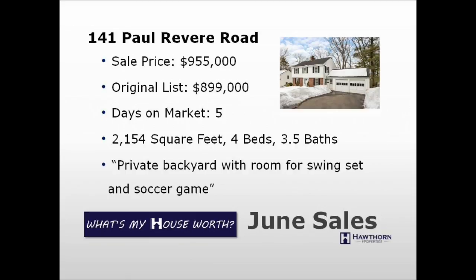You're right. I mean, this is a great neighborhood. It's a walk to Mitchell. This house is move-in condition, but I could see the new owner making some cosmetic updates here and there. But, I mean, we're not at $1 million yet, and you've got basically 2,100 square feet in a prime Needham location.